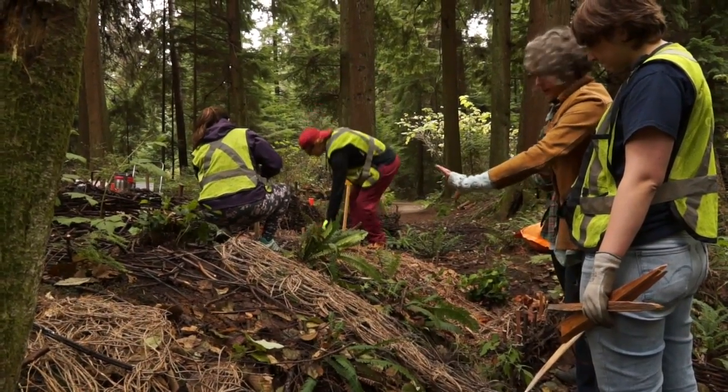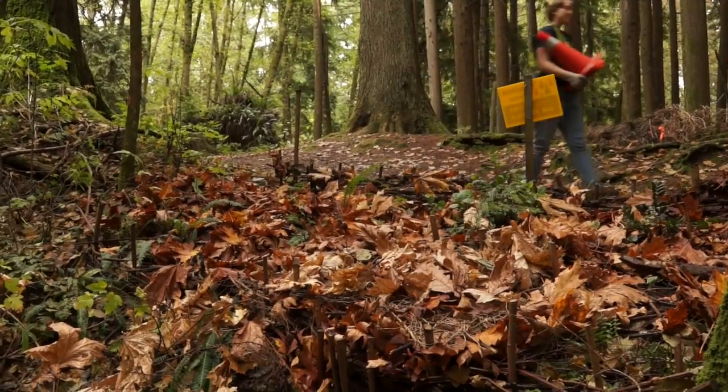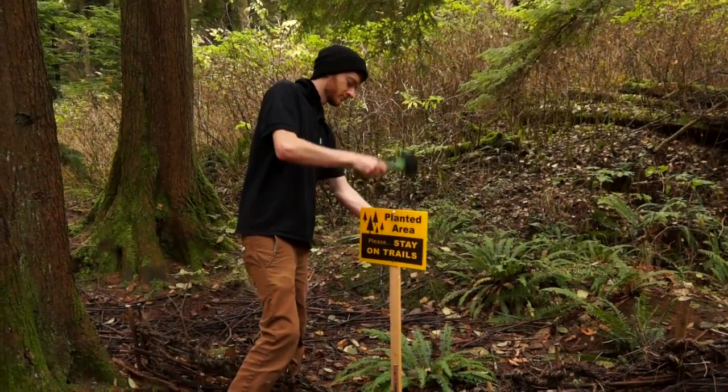It's important to the environment because this is one of the creeks that feeds into Beaver Lake, so by restoring it, we're helping the long-term goals of the Beaver Lake project.